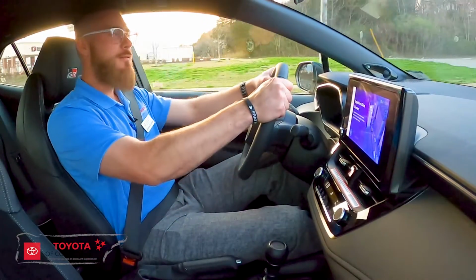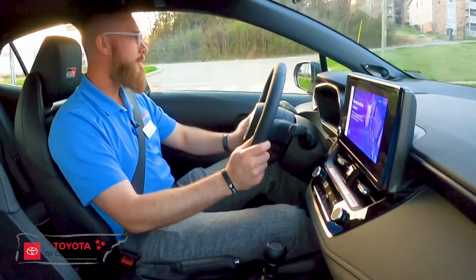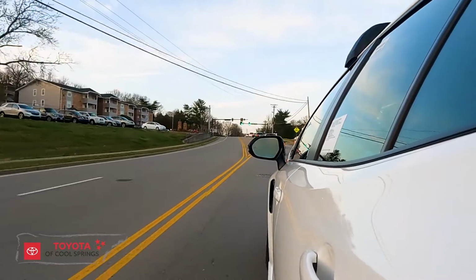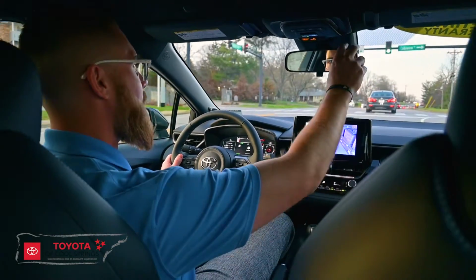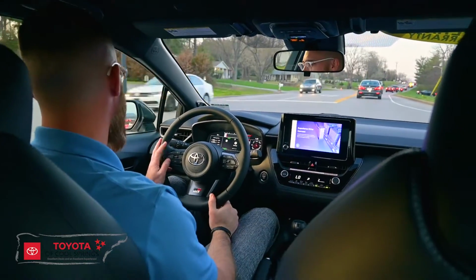Great visibility. You know, being a hatchback, you'd think you'd have a little bit of visibility issues with the C-pillars in the back. No problems at all here, once we fix our mirrors, of course.